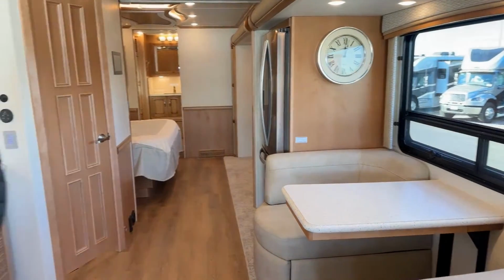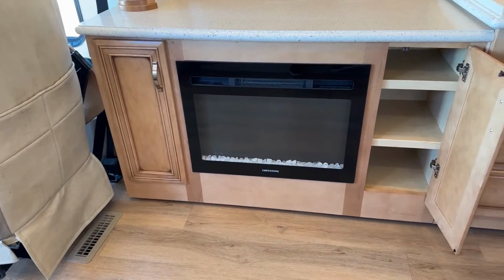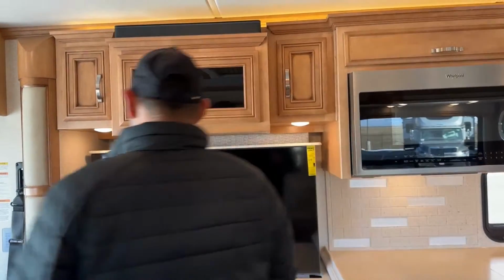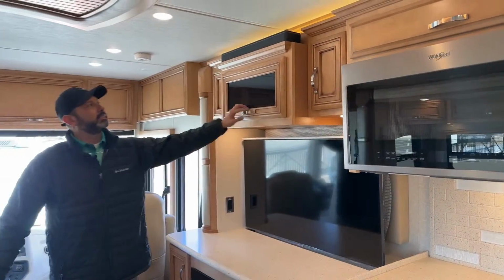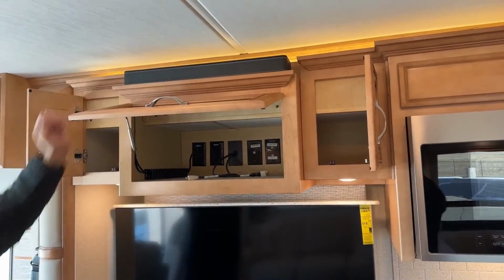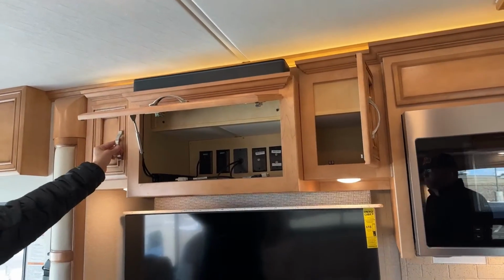Across from our sofa bed, we're gonna have our fireplace and televator, and also some additional storage on each side of the fireplace. This is really nice, the floor plan. Newmar's great about putting the TV right across from your sitting area, not on a wall where you have to kind of turn sideways. You always end up with a kink in your neck that way. So you can see up here we have another sound bar up top. And this is where you're going to set up your Blu-ray player, your DVD player, your receiver for your dish network or whatever satellite you're using.